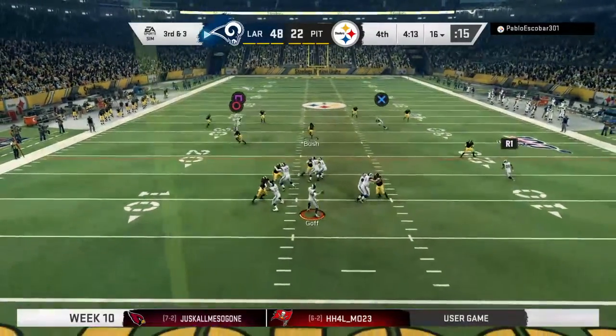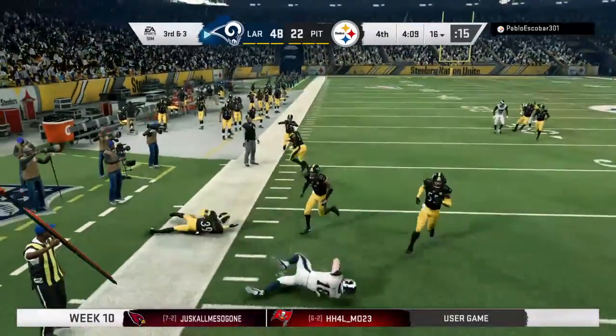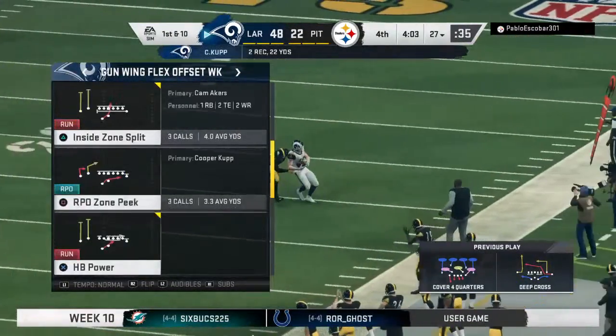Goff on 3rd down. Man open, it's Kupp. He's got it. And he works it across the 25 before being tackled. It's a gain of 11 and a 1st down, L.A.